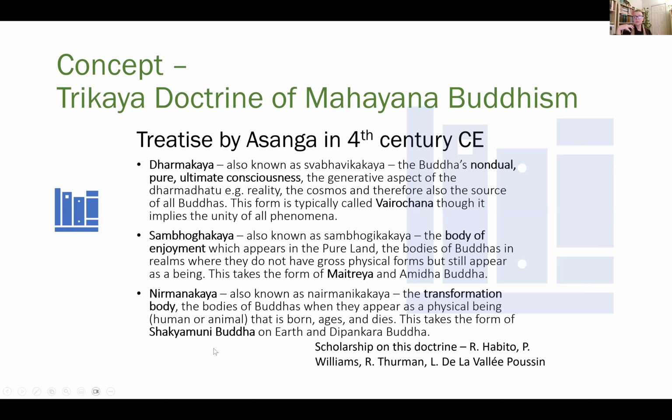And then we have Nirmanakaya. And nirmana means it's transforming. So the transformation body is the body that is born, ages, and dies. So that kind of Buddha is Shakyamuni Buddha, right? He's born into the world. He goes through a process of awakening. He goes through a process of getting old and aging and getting sick and then dying. So that is the Nirmanakaya, Shakyamuni Buddha. Also, Dipankara Buddha was a Nirmanakaya Buddha. He had a body, he existed at a certain time, and then he died.